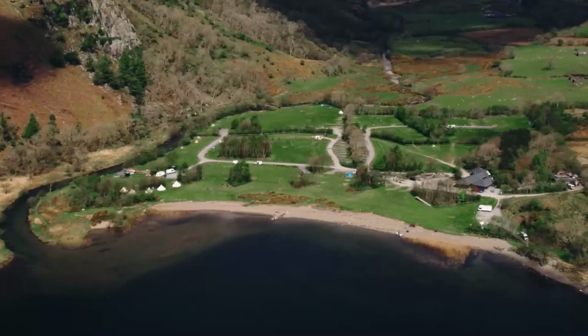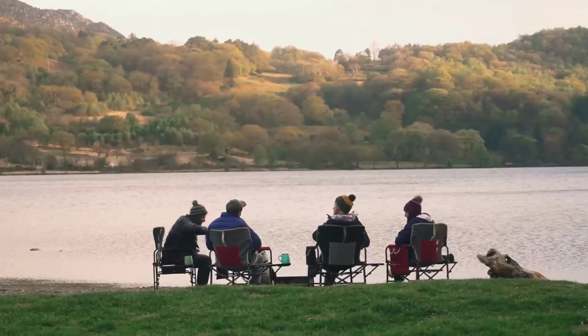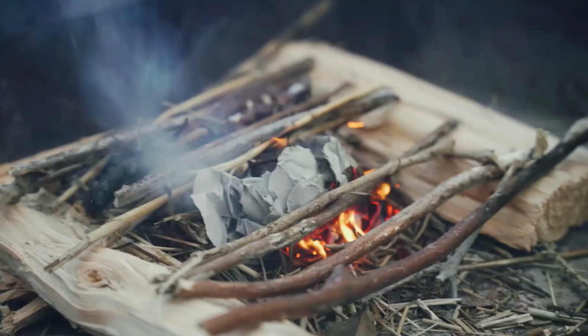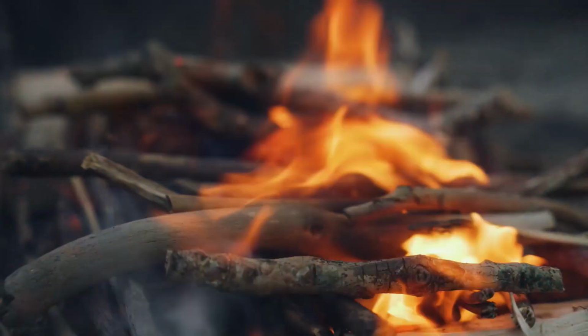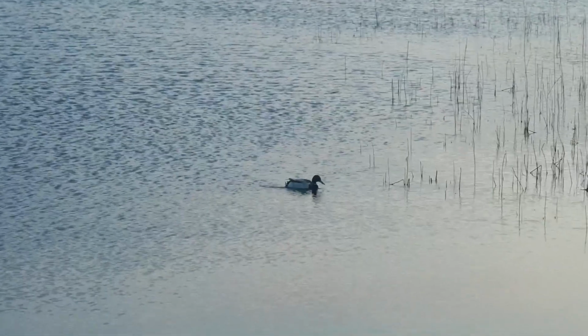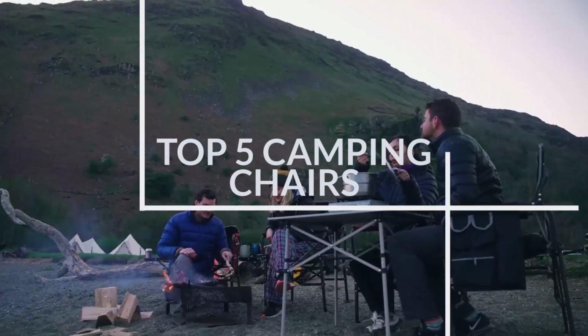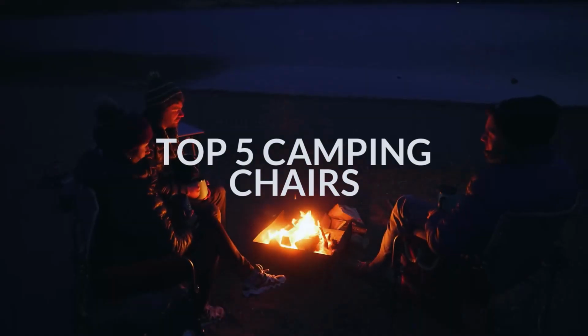Let's be real, nothing kills the vibe of a perfect camping trip, beach day, or backyard bonfire faster than a terrible chair. You know the one, it sags, it pinches, and you're basically sitting on the ground after 10 minutes. But what if you could have a throne worthy of your outdoor adventures? Today, we're counting down the top 5 best camping chairs that are absolute game changers.